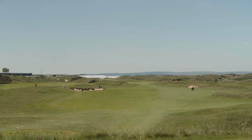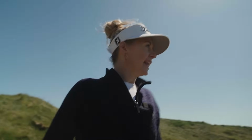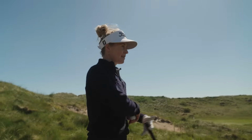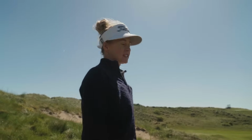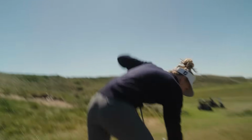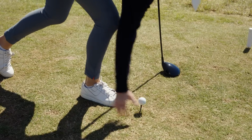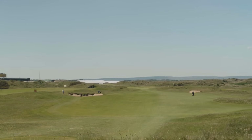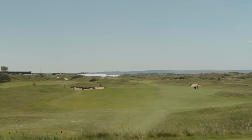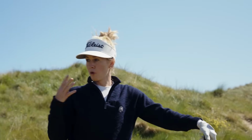This course is epic. It's just like a perfect wee layout that's challenging. It's in immaculate condition, but it's not going to destroy you. It's not like a monster championship links. It's just a really good test of golf, but not too challenging so far. However, I speak too soon because this is a par 4, stroke index 1, the 4th hole.